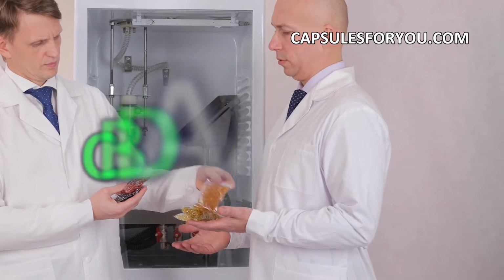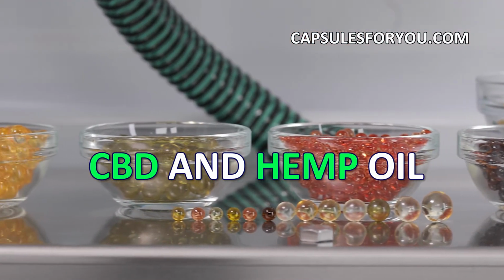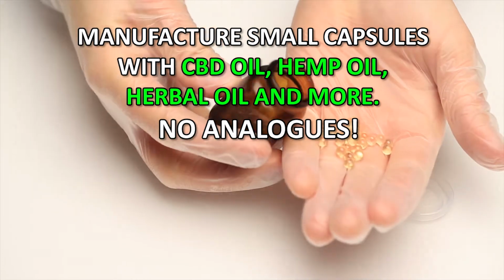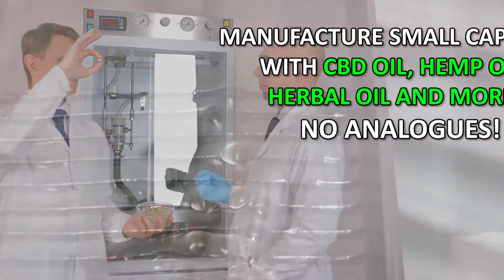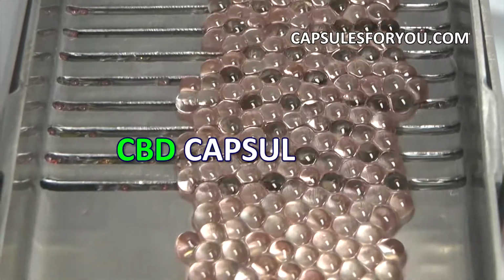If you have oil or animal fat, then by getting our equipment and technology, you can easily produce round-shaped capsules with a diameter of 1 to 10 millimeters. You can also smoothly adjust the weight of the capsule to the required one. The gelatinous shell can be painted in any color.